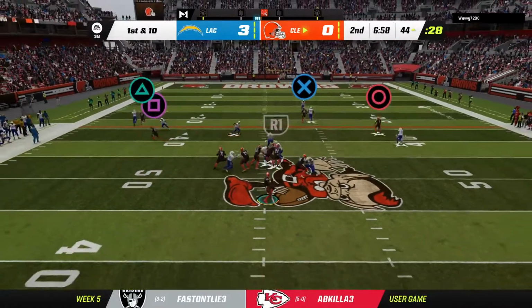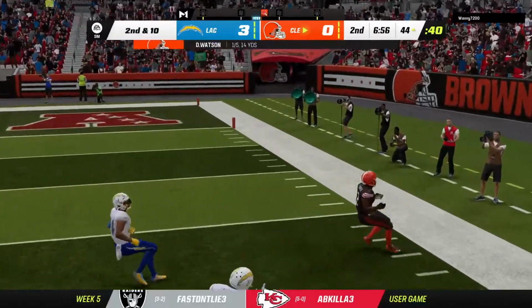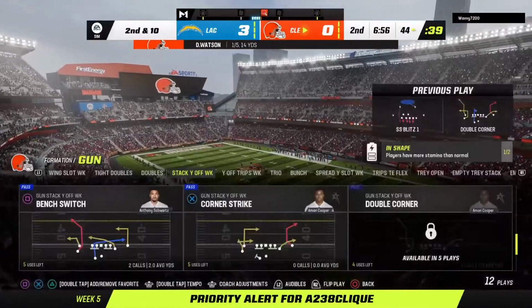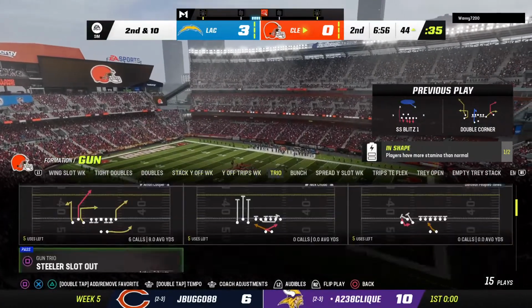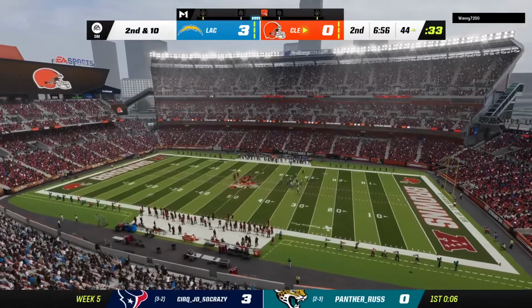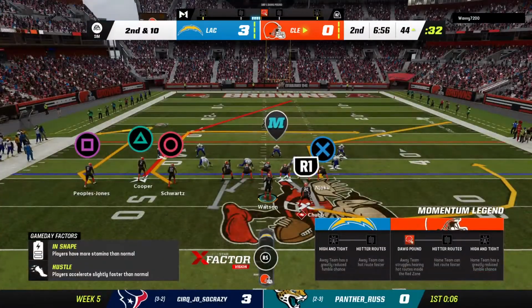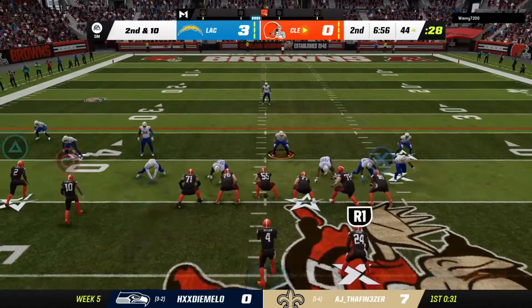Watson on first down. And that is incomplete. Offense was moving it a little bit, had them back on their heels, but they earned a brief pause by forcing the incompletion. That gives them a quick chance to regroup and try and mount a stand before they're backed up even further. After the incomplete pass, here now is 2nd and 10.